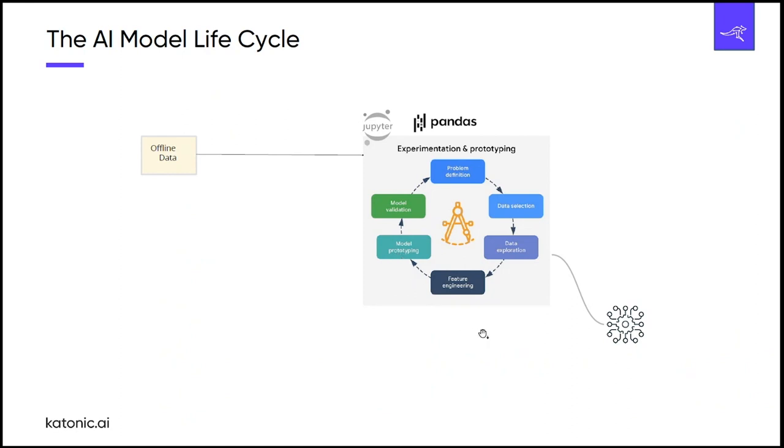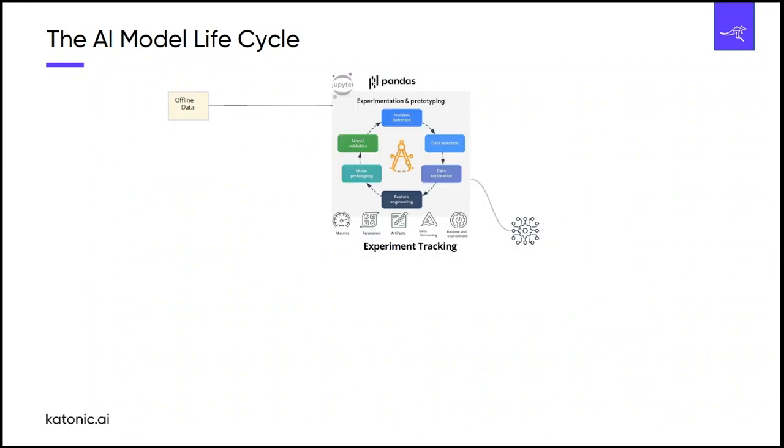So after doing these things, at the end, we will get a model. And also we will get some metrics, or I could say some artifacts, right after experimentation and prototyping. Those are metrics. These metrics can be performance metrics, like how the model is performing on the given data, and also some parameters. Every model requires some parameters. We call them hyperparameters in data science terms.